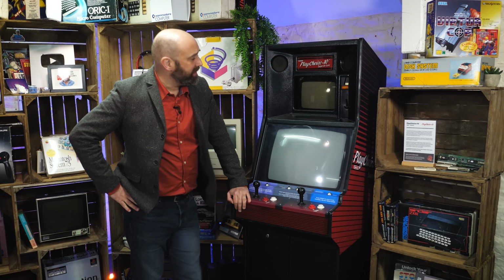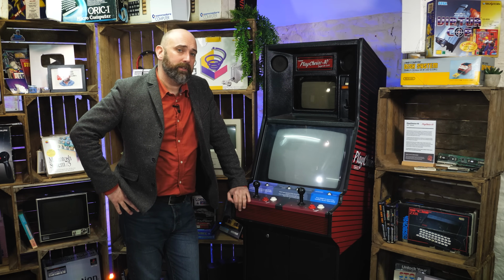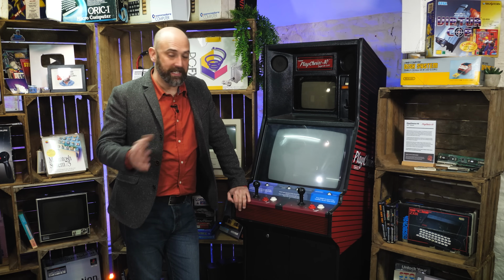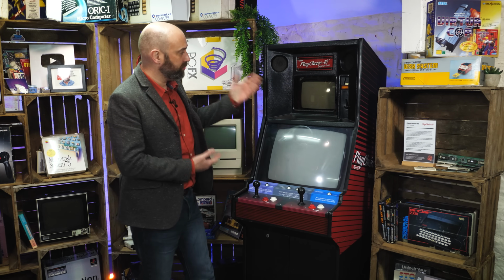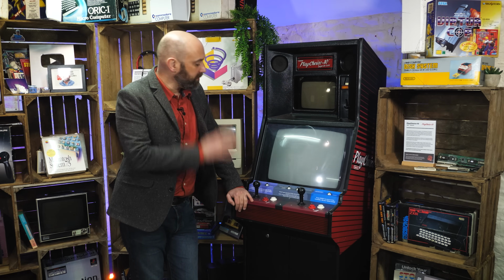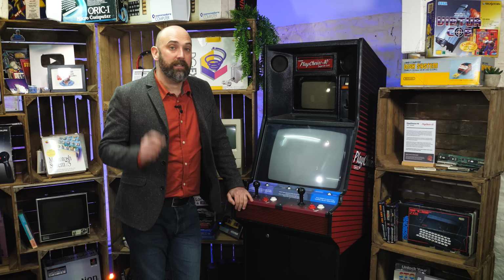Now, this isn't the only arcade of its type that I've come across recently, because I've been looking for another one, a Sega Megatech, which is the Sega Mega Drive version of this. Again, it's dual screen. Might be made by Brent Leisure. I need to do my research, but it looks very similar to this cabinet. And I've been looking for years.